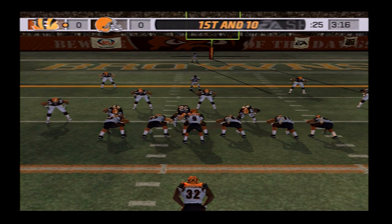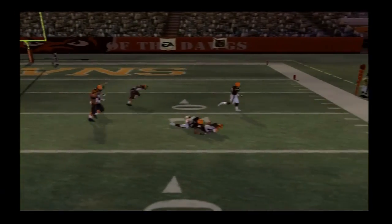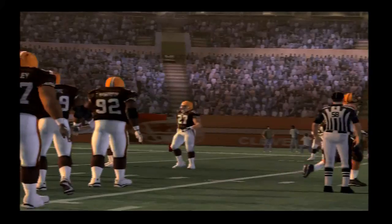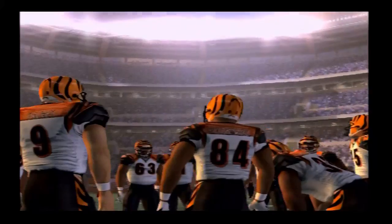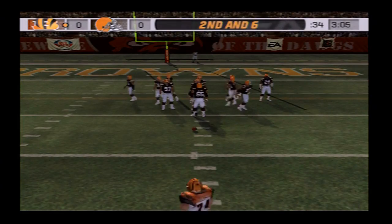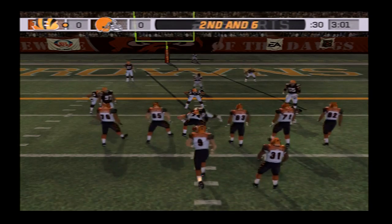Only one man in the backfield. Gets the toss to the right. Davis is there for the tackle at the 12-yard line. Johnson takes the pitch for a gain of three. Let's make it four. So they have 12 yards to go for a touchdown. Watch your eyes.